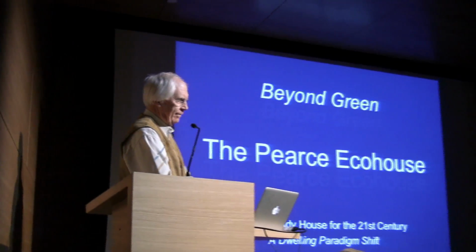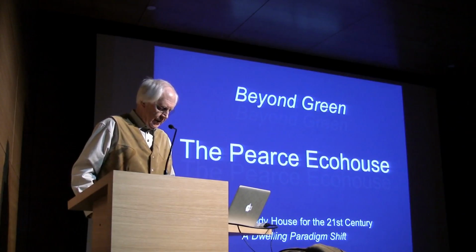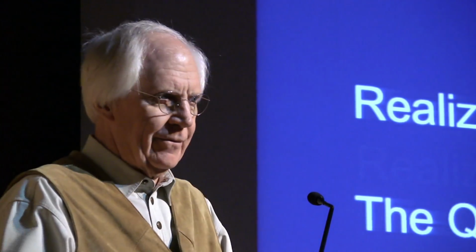Okay, Pearce Ecohouse. Pearce Ecohouse is a prototype of a net zero energy approach to design. Again, it's really a culmination of the 50 years of whatever it is I've been trying to do, high performance design. And so the question is, can I take all of this stuff I've learned as a designer, which is everything from how structures work to how things are made, materials, lots of different things, and use that without arbitrary constraints from cultural biases.